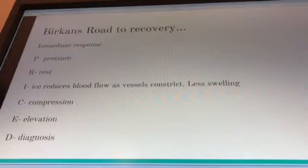Birkin's road to recovery. The immediate response was to put pressure onto the injured area to keep everything in place and stop any damaged ligaments or bones going out of where they should be, causing further damage. Rest straight away, making sure that he has no pressure put on that and is assisted getting off of the track, allowing the other athletes to continue and not putting any pressure onto it.